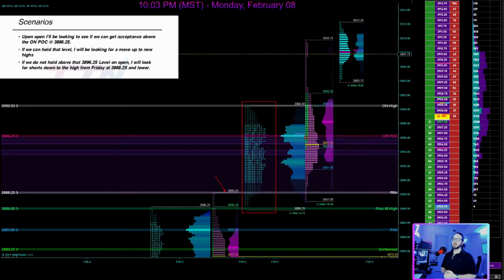If we could not hold above that level, then I was looking for a move back down to that 38.88.25 level, which we did indeed get, but we did not get much lower. Again, we only got below that level by five ticks, but it was a very good target.